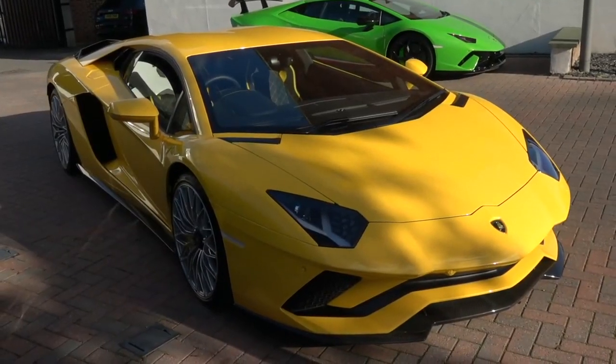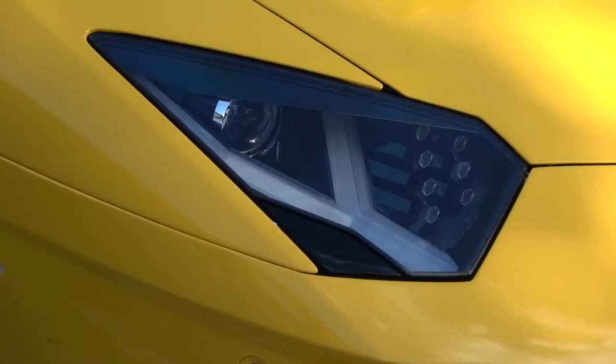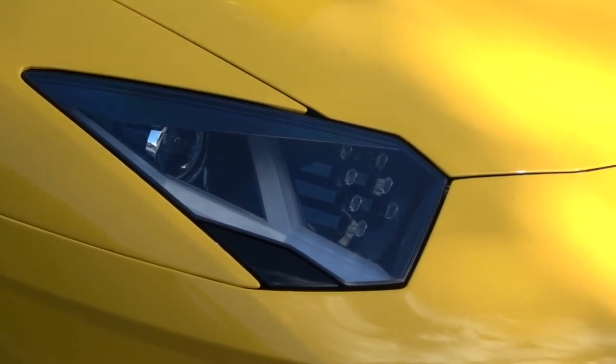Let's go and see what this man thinks. How was it? Mate, I think there's just one word for it, and that's drama, isn't it? It's just a laugh a mile. But it's more precise drama than before. So much more. The biggest difference by far is the rear wheel steer. Yeah. The whole thing just feels so much more agile.